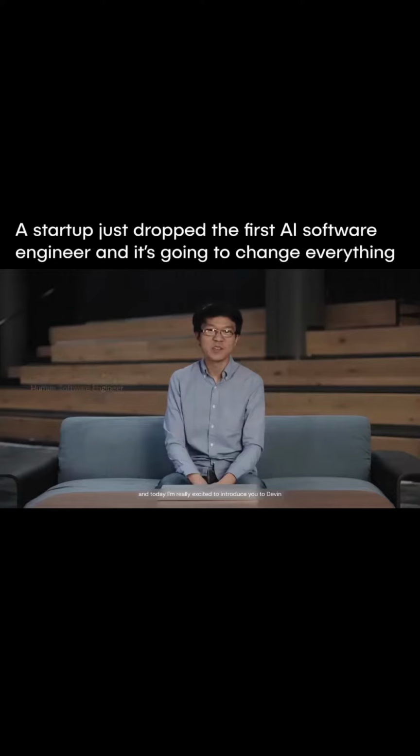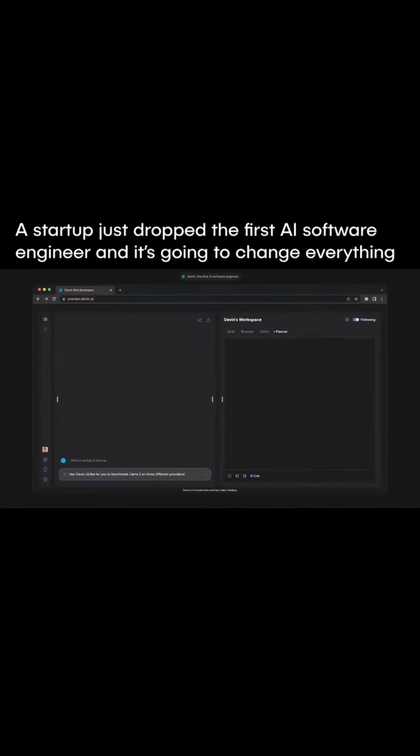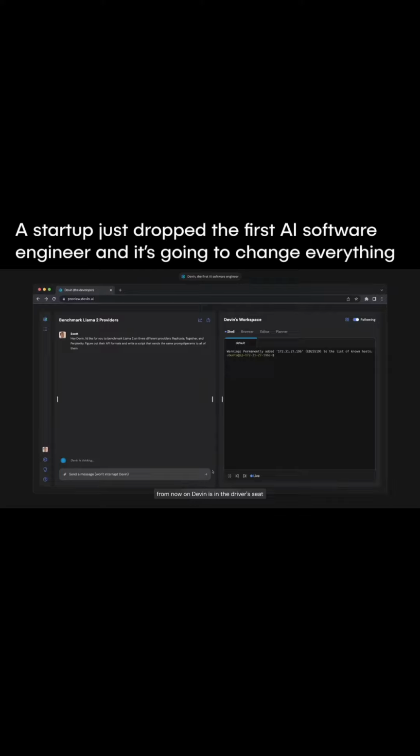Today, I'm really excited to introduce you to Devin, the first AI software engineer. Let me show you an example of Devin in action. I'm going to ask Devin to benchmark the performance of Llama on a couple different API providers. From now on, Devin is in the driver's seat.